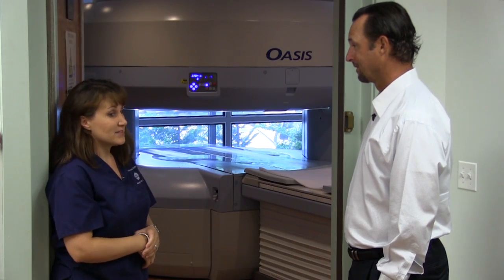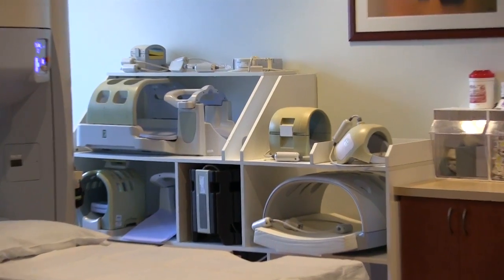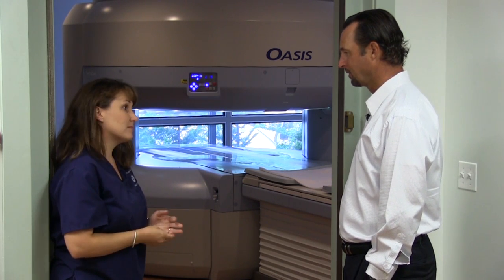The open technology is equal to that of comfort for patients without sedation. Yes, some people need sedation to get through. Right. We do our best to help with extremely claustrophobic patients, as well as accommodate those that are about 500 pounds or over. Okay. So, is there anything else you do to try to help your patients feel more comfortable?